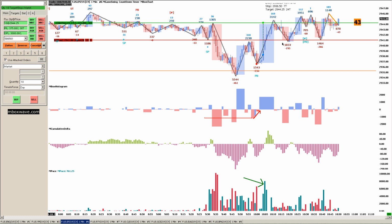If we look at both of these swing points, you'll see the minus 193 and minus 266. So there's a lot more bids here and it failed to make a new low. You'll also see it here in the MBox delta. There's more bids here and no new low. Meanwhile, we're making higher highs, and that's very important.